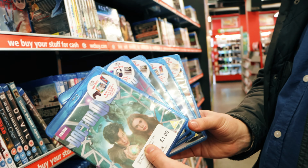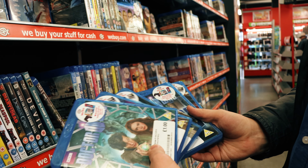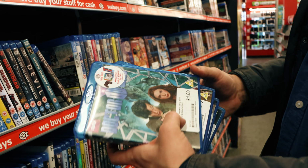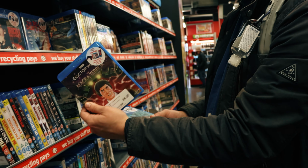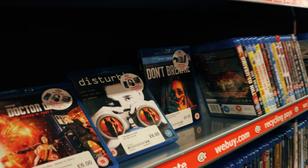Some Blu-rays. For a quid as well. Oh wow, that is ridiculous. 35 ones, Christmas Carol, Doctor Who Wardrobe. How is Doctor Who in Wardrobe more money than Series 5? Where's the justice here, guys? I know, and Series 10 Clock 2 there as well. Oh yeah.